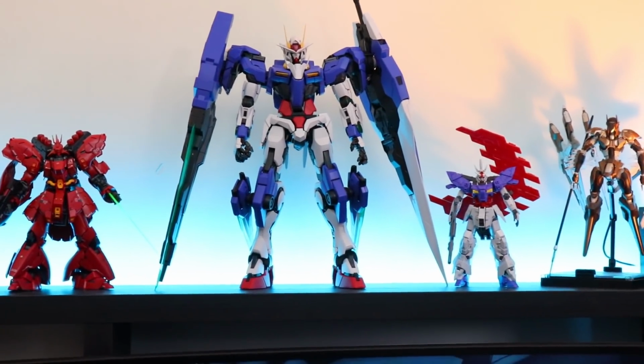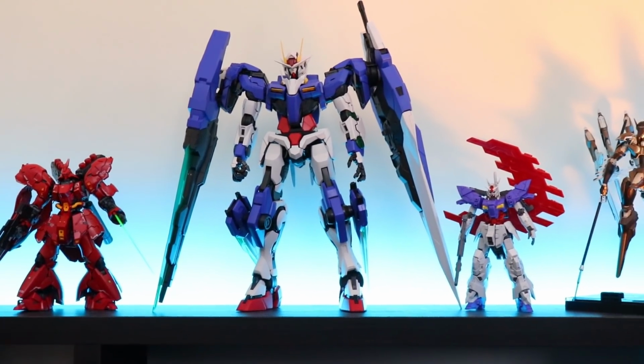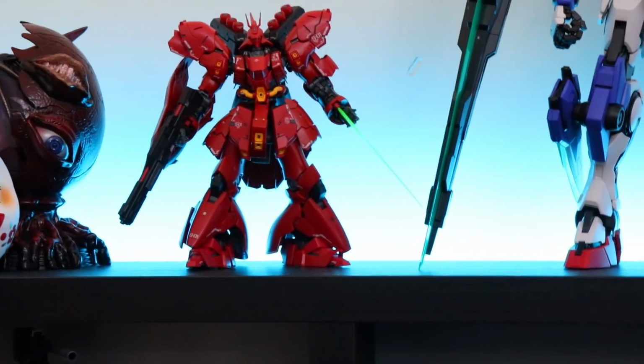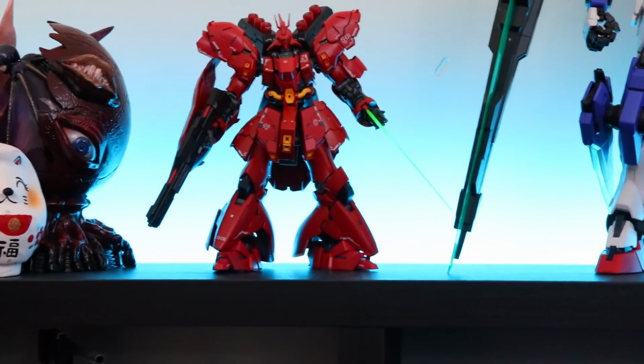That's just there because there was no other space for it, not necessarily because I love it, but I do. Not as much as the Exia, but it's just there because of space reasons, really. There is the Real Grade Sazabi, one hell of a kit. This is the best Real Grade. This, however, is probably my favorite Real Grade, but technically, this is the best one.